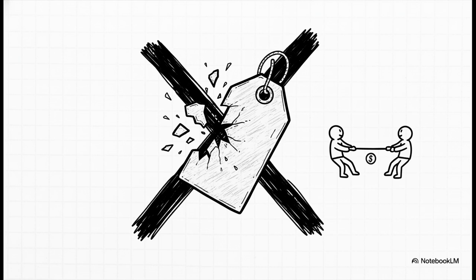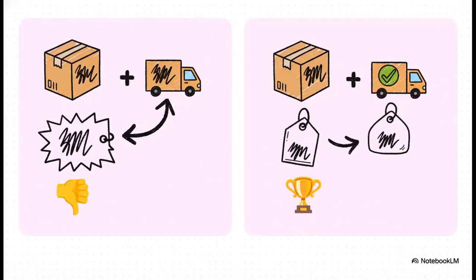They get into these brutal price wars, slashing their prices, thinking that being the cheapest by a few pennies is the only way to win. But that is just not true. And here's the perfect example. Check this out. Seller A has a lower item price, but they tack on a shipping fee. Seller B, on the other hand, has a slightly higher item price but offers free shipping.